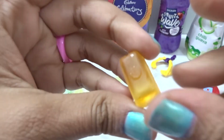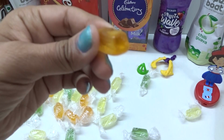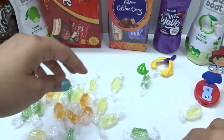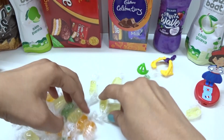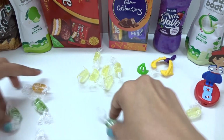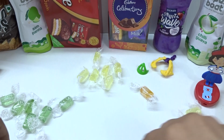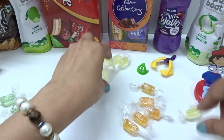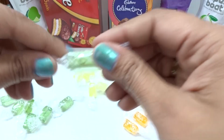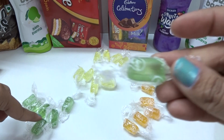Wow, crystal clear candies. Wow, orange clear. And this is green. Let's separate them. Yellow. And green. And orange. Whoa. Open this green one.